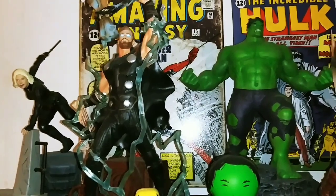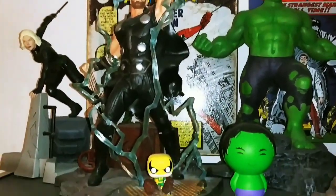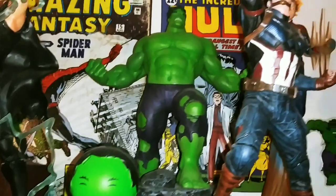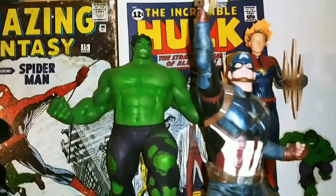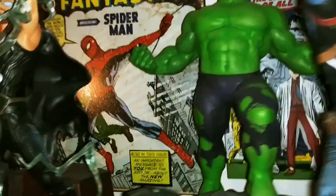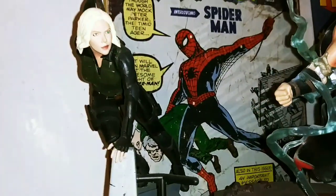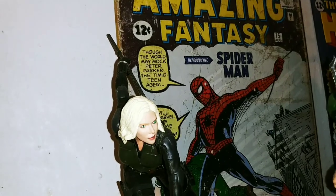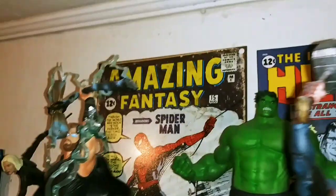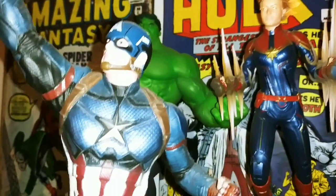Coming back up into the statues here. These are Gallery Select statues. And of course, the little tiny mini fist. Behind those, I have my Incredible Hulk metal tin and my Amazing Fantasy 15 metal tin, because let's face it, I'll never have these actual comics. So as long as I got the covers represented on my wall, I'm happy.